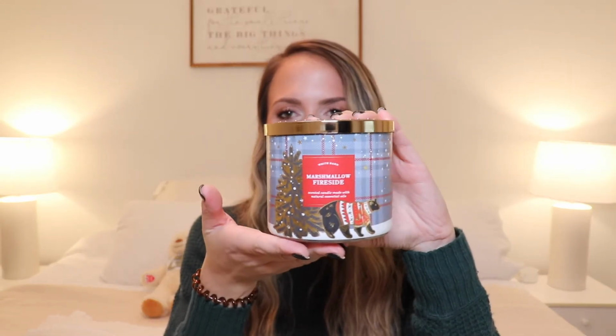First one is Marshmallow Fireside, and can you see how beautiful? How beautiful is that packaging? It makes me so happy. So the notes are toasted marshmallow, smoldering woods, fire roasted vanilla, crystallized amber, and it just smells like a vanilla bonfire. It just smells like a fall vanilla marshmallow. I'm obsessed. This is like my third candle of this season of this scent.